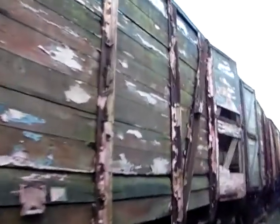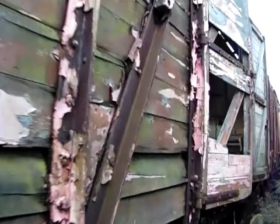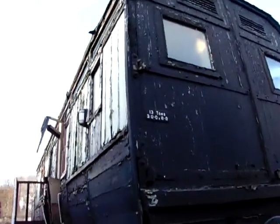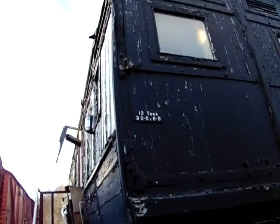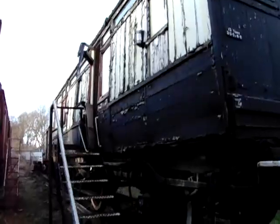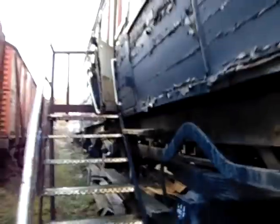Look at this old carriage. And this one in a minute. This is a beauty, look. 13 tons. Look at that. And look at that there. Boom.